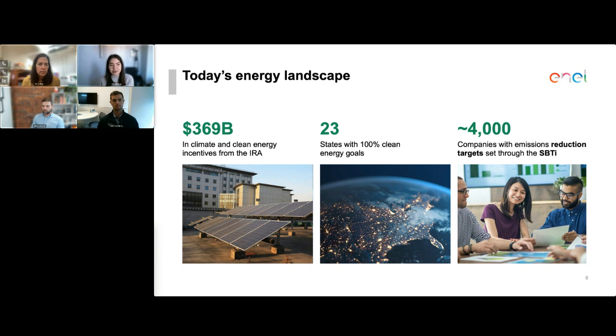The second push that we want to focus on today is the policy side. So we're seeing, especially in the United States, a lot of states adopting these 100% clean energy targets. And so that's ultimately pushing states to not only procure these resources themselves, but then within their own borders, companies that are operating in these states will want to help contribute to those goals as well. And I'll also note that of those 23 states, that represents about 56% of the population of the US. So the majority of people in the country now are living in states with these clean energy goals.